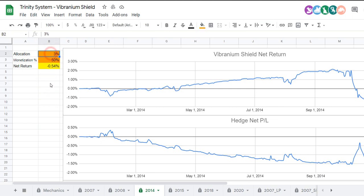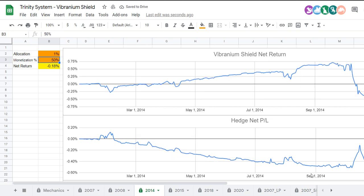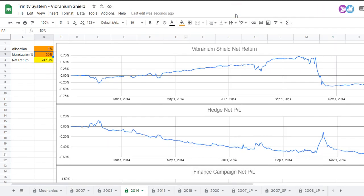Allocation is basically what we've already gone over. The percent you put in here is whatever percent you're going to spend on long puts and whatever percent you're going to calibrate your theta engine to finance, right? So I'm going to set it to 1% for now just as a baseline. Obviously, you can budget for whatever, but this will at least allow us to look at it on the same level.